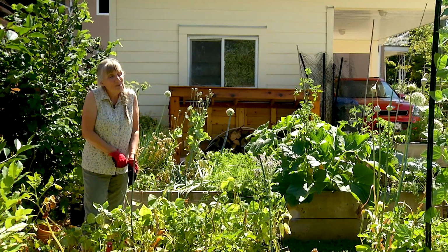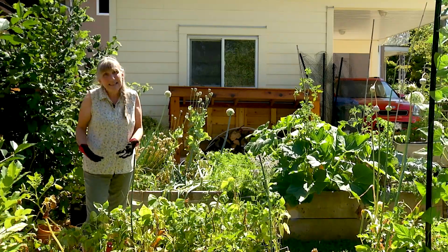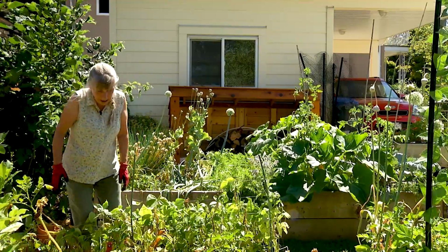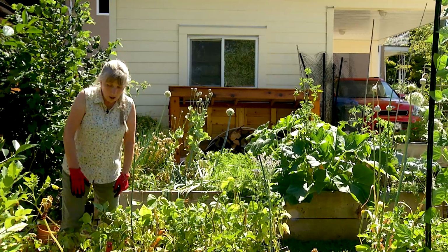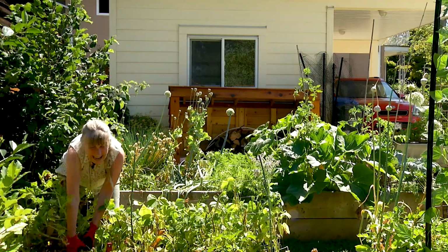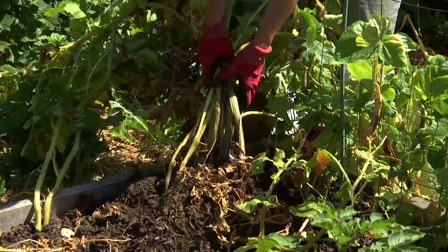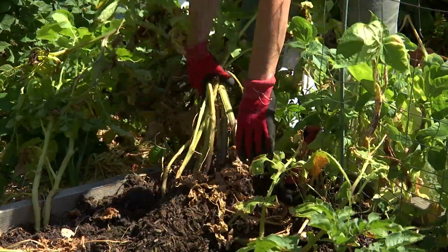If you're going to eat them right away, dig them up, wash them off, cook them and eat them. They'll last for a while in the house. If you are planning on using them as a storage potato, then you're going to want to cut the tops all off and leave them in the ground for about a week or two, preferably two, because it tightens up the skin on them. It toughens them up and they'll store for you a lot longer.